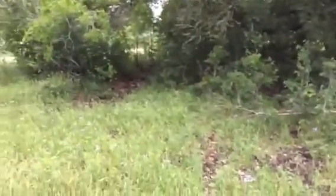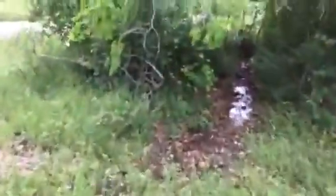Here's a wooded area. We're gonna walk through it, see if we find any holes in the fence, shall we? Where are the holes? If you're wondering why I'm walking through a snaky area, it's because I'm motivated. No holes.